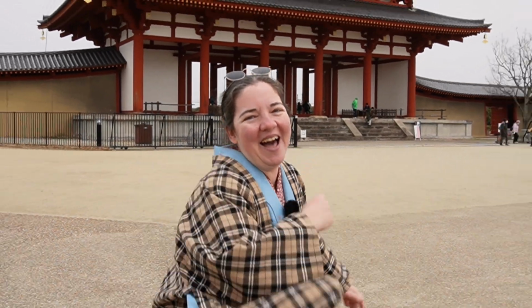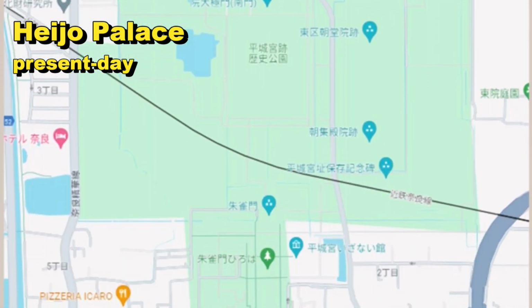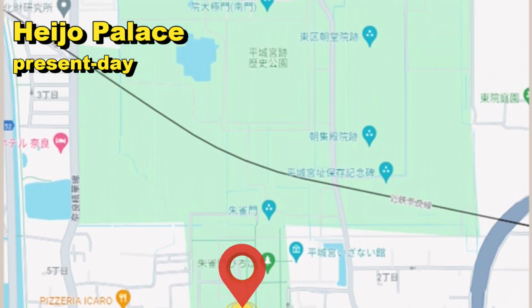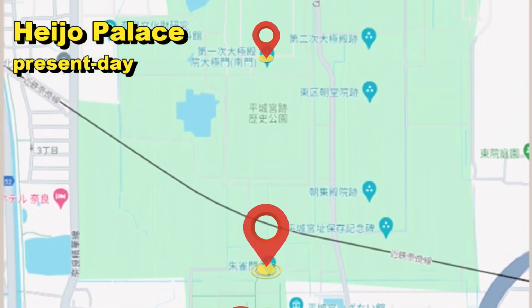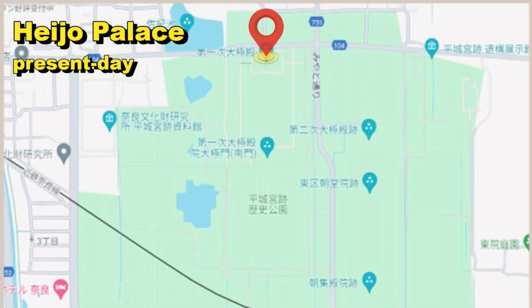All right, has everybody found their places? Let's go! Not so fast, Nanshin. Let's tell everybody about the lay of the land. We're going to start at Suzaku-oji, pass through Suzaku-mon and Daigoku-mon, and end our tour at the Daigoku-den, the location of the throne of the emperor.